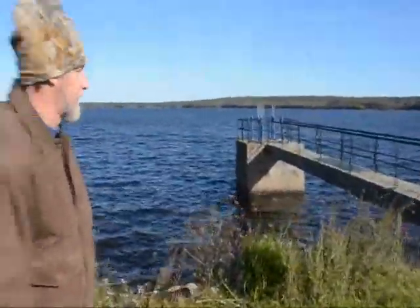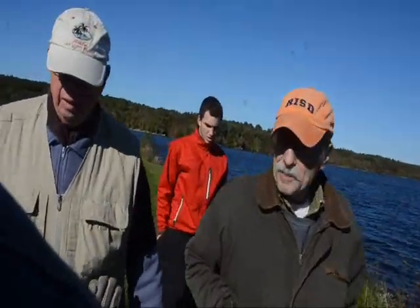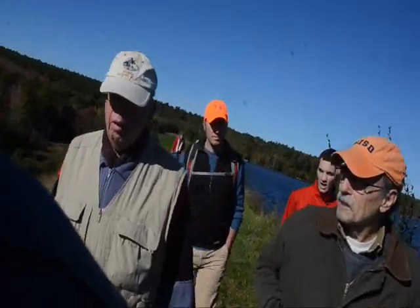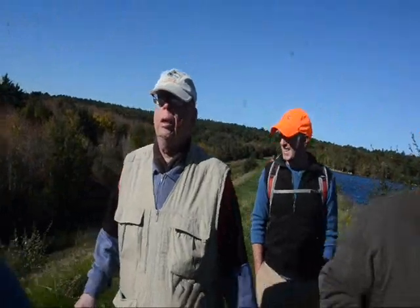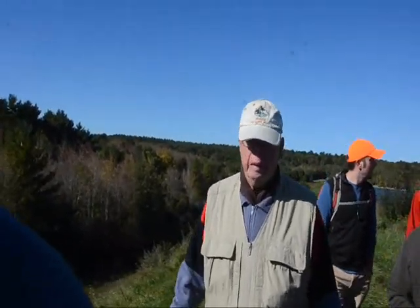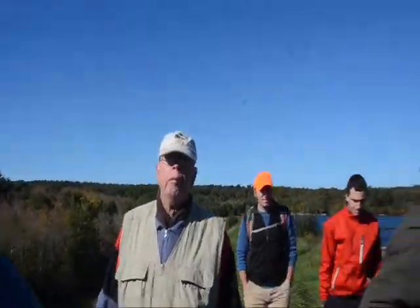Is this a dam or is it a dike? It's a dam. A dike is used to hold back water to divert it or to protect the surrounding land, like levees. So we're not protecting anything, so it's not a dike. Right, or reclaiming the land. So you put a dike up and then you pump it out. Yeah, it's a dam. It dams up the river. We just crossed the river. Yeah, Copicut River.